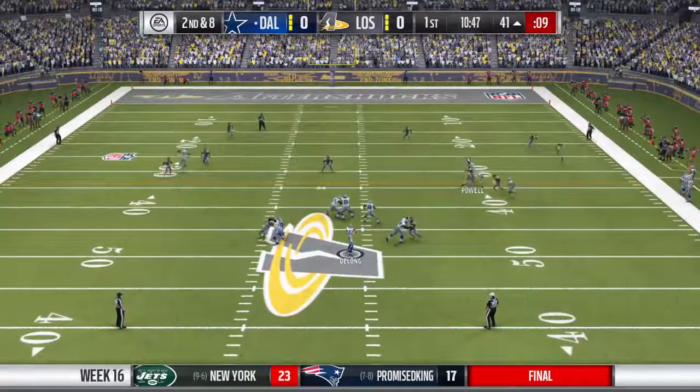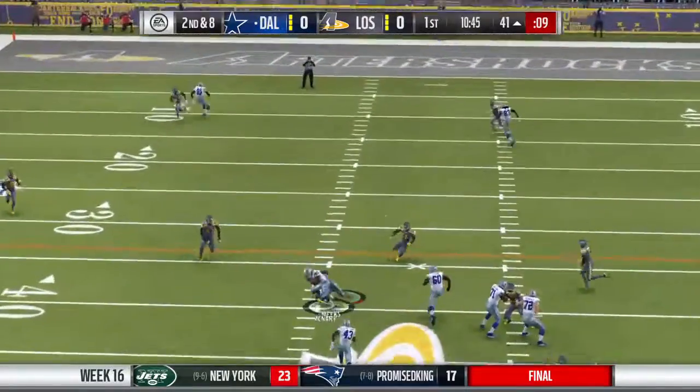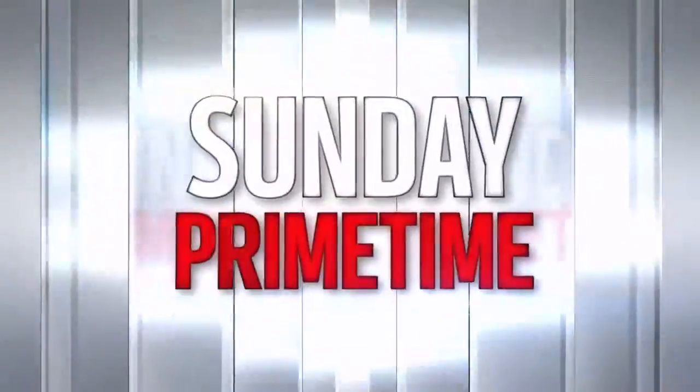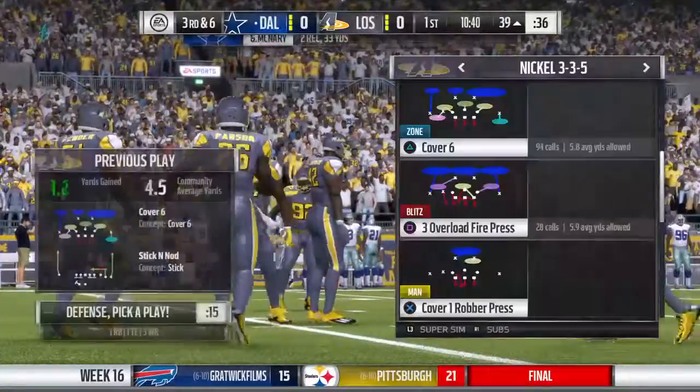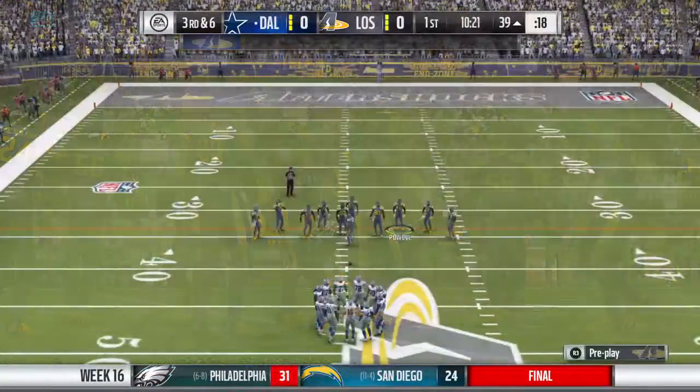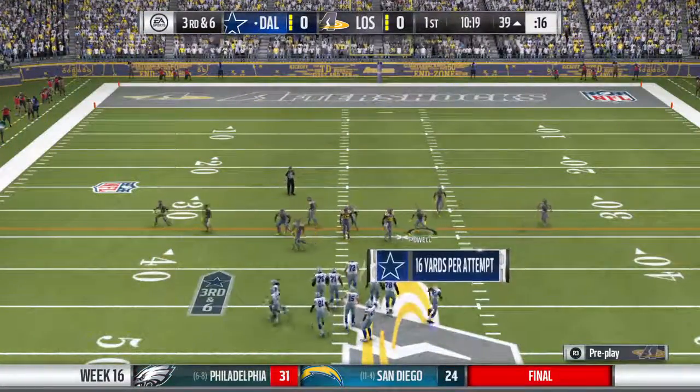Now a shotgun snap as they'll look to throw. Looking middle, and that's complete. That throw good for only a couple. It brings up 3rd down. The first down line at the 34 here on 3rd down.